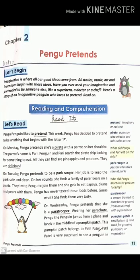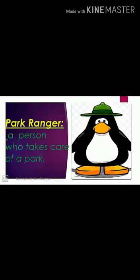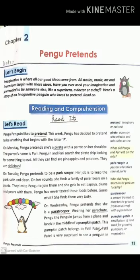On Tuesday Pengu pretends to be a park ranger. अब Tuesday को Pengu pretend करती है that she is a park ranger. Now who's a park ranger? See, the meaning is written on the side. A person who takes care of parks. That means वो ऐसा person होता है जो कि पार्क की सेफ्टी, उसकी cleanliness का प्रॉपर ध्यान रखता है. Her job is to keep the park safe and clean. और Pengu का मेन जॉब क्या था? कि वो पार्क को सेफ रखे, क्लीन रखे.